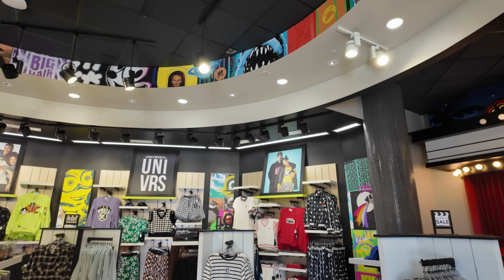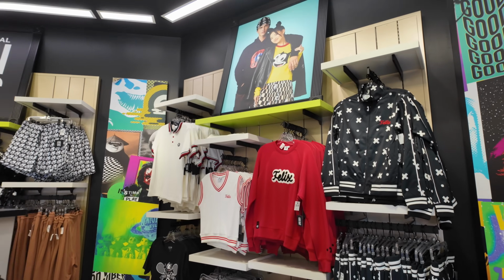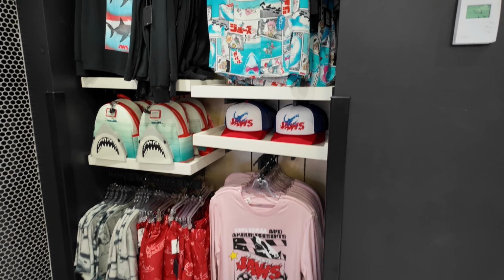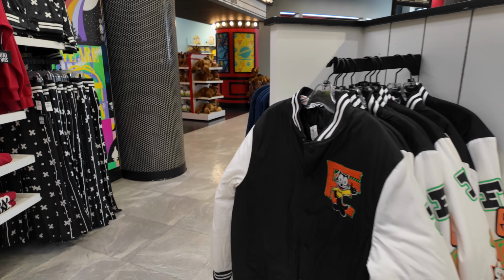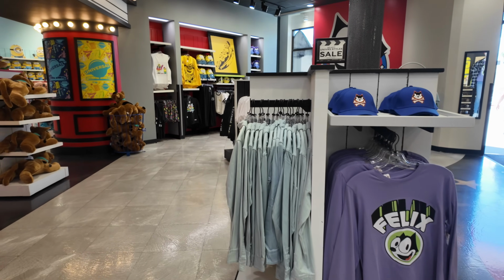If you want to see some more unique merchandise, check out this Universe store. Here they have a lot of retro merch, but reimagined and redesigned to be super cool, trendy pieces of merchandise. Like, check out this really cool Jaws merchandise. And you can't find this at any other store other than here, so be sure to stop in here. It's great air conditioning too.